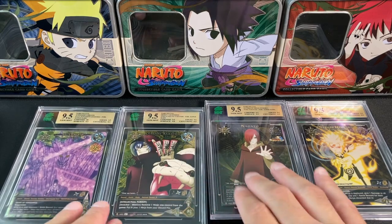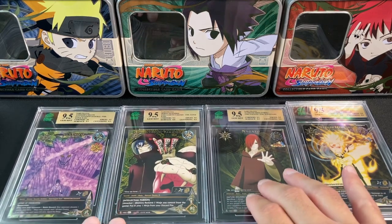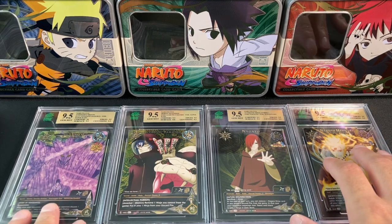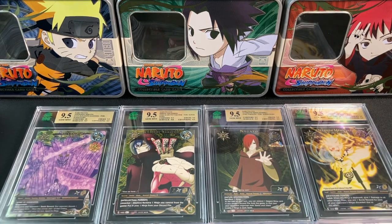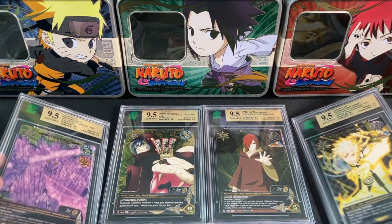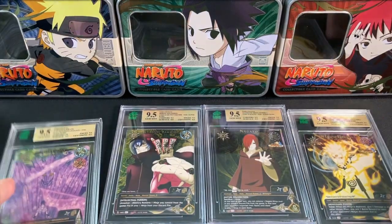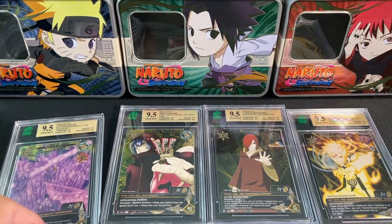So I most likely will be listing up the Nagato and the Kabuto. I really want to hang on to the Susanoo and KCM Naruto. If I happen to get an offer that I cannot refuse, then I will sell them. But I probably would only do that if somebody was interested in picking up both of them, or both of them and the Susanoo Itachi. I don't know. At that point, I don't know. I don't know if I want to sell them. But yeah, that's pretty much it.